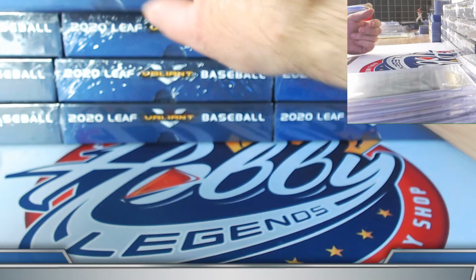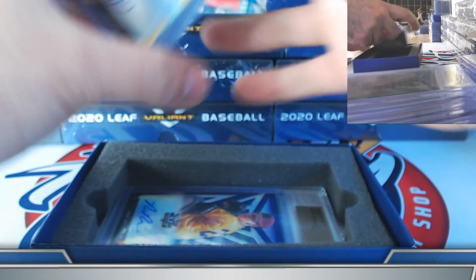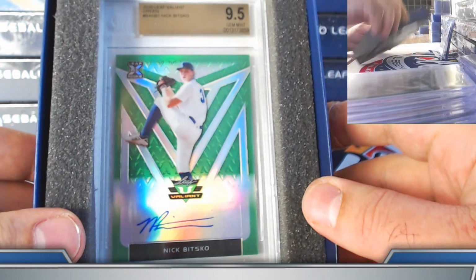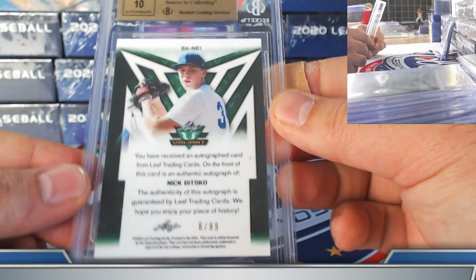Let's see if we get a different sequence here. Blaine, cool deal, buddy. Glad to get the Maximo on the board for you. Certainly, see if we can add to it. Nicky Bitsko on the slab coming up. Green, 9.5 gem mint, 10 on the autograph. That's out of 99. Puts the Bitsko spot on the board.